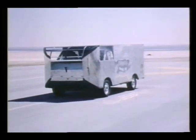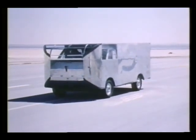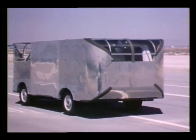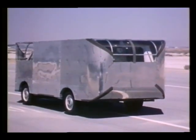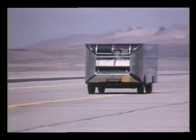Starting with a small delivery van, Ed Saltzman and his team of engineers reshaped the vehicle with sheet metal. The test truck has evolved from a square box to its present shape with rounded corners. The major emphasis has been on the elimination of drag, wind resistance that forces the engine to work harder. The method used to define drag is known as the coast-down method.